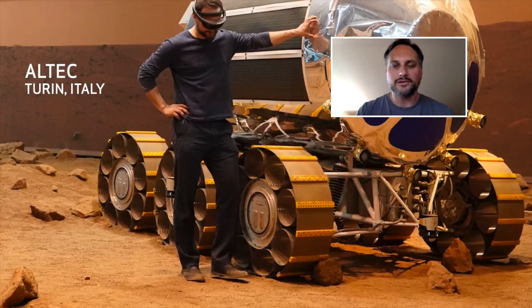So the second example I have brought with me is from our work in the WEKIT project, from a surface simulator of Mars that our project partner Altec maintains, where we tested an augmented reality training application together with project partners and with Altec in Turin in Italy. And the coolest feature that I want to show you here is kind of Ghosts on Mars.